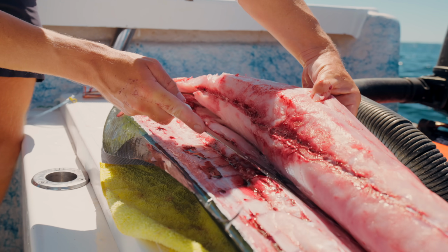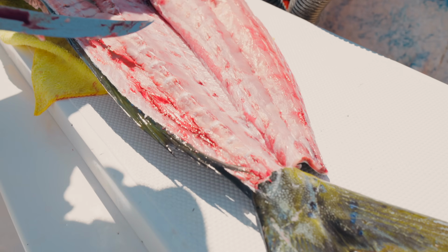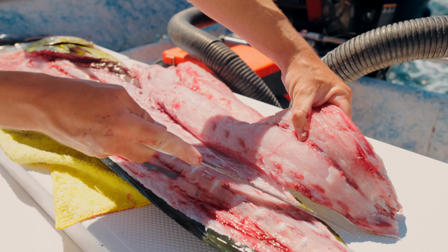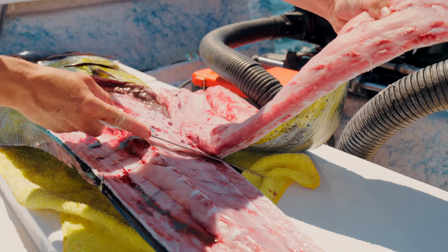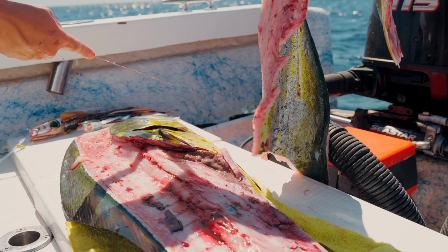And then when I get to the gut cavity, don't go into the gut cavity. See, I glided right over those ribs. Dolphins, since they grow so fast, have one of the nastiest gut cavities and they're almost always full. There's almost always something in their stomach because these fish grow so dang fast. Look at that.